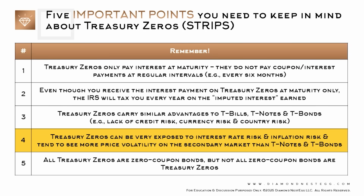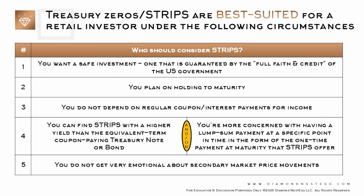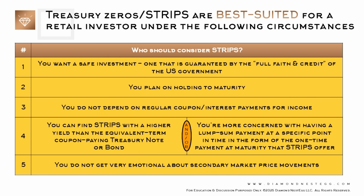As we've already discussed previously, Treasury Zeros can be very exposed to interest rate risk and inflation risk, and therefore tend to see more price volatility on this secondary market than T-notes and T-bonds. So, if you're someone whose mind and heart beats with the market's every move, strips may not be the best option for you. If, on the other hand, you've gone through this list and it seems like Treasury Zeros might indeed be a good fit for your personal situation, then it may make sense to check with your broker to see how yields on strips compare with those on T-notes and T-bonds at the time you're watching this video.